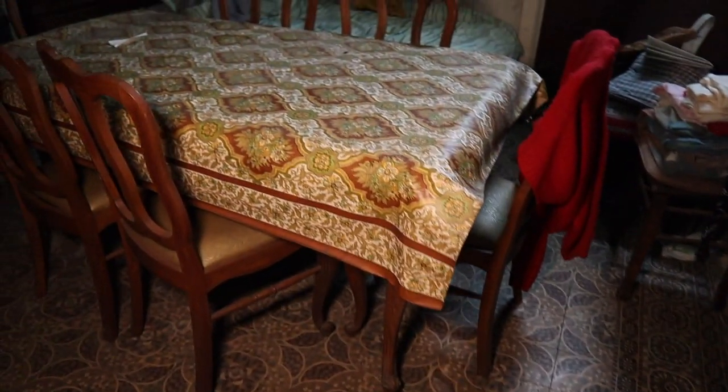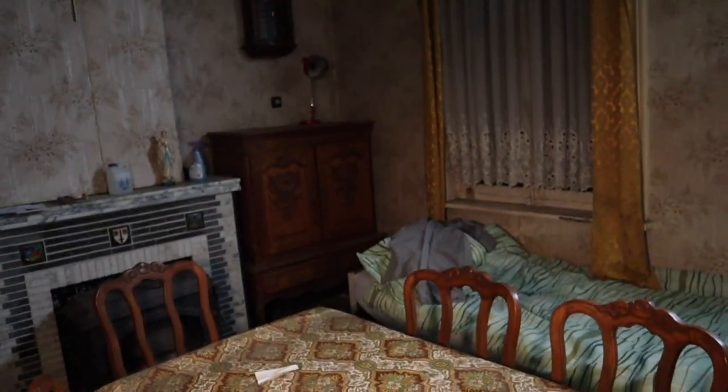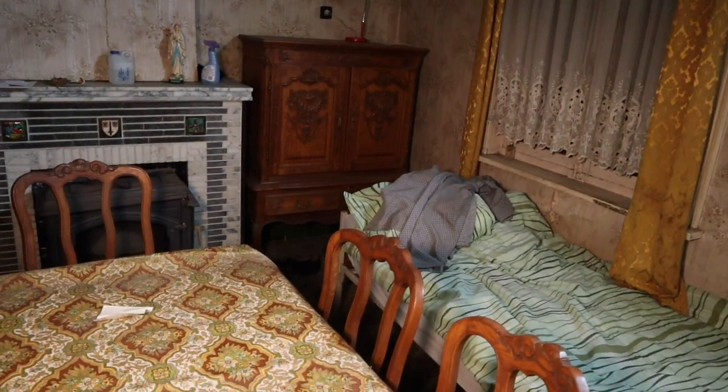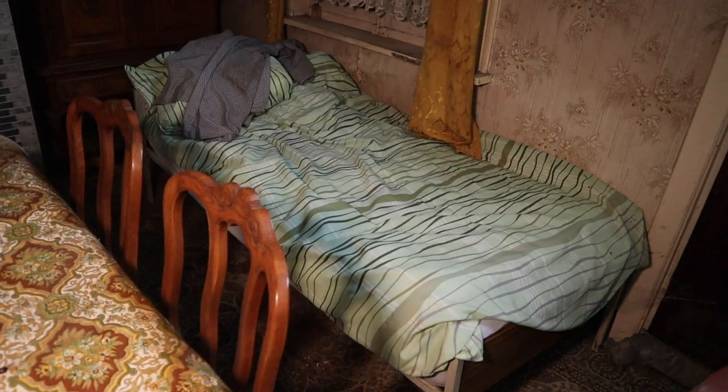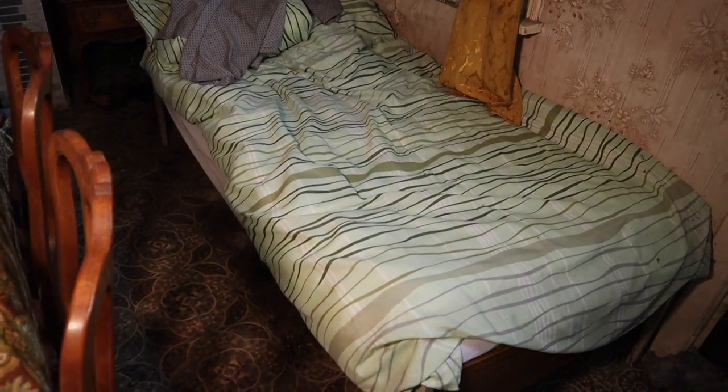Alright, it's kind of small for me here, this place. Alright, we have a living room. But it smells bad here, actually. Very, very bad. He also slept in the living room, I guess. He probably couldn't go upstairs anymore. That's actually sad to see.